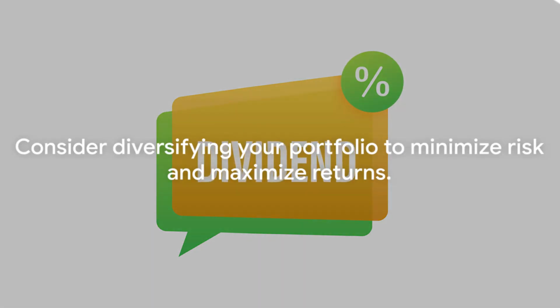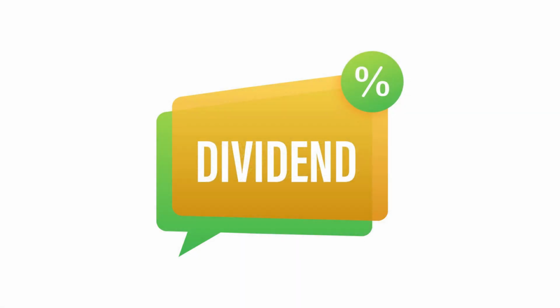Next, let's focus on the dividends. The dividends, those regular payments made by a corporation to its shareholders, usually in the form of cash or additional shares.